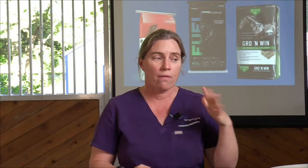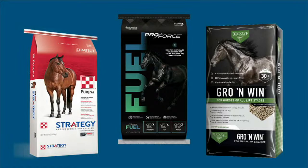All right, let's talk about the three basic categories of concentrate, and that's what these feeds represent. So on the left, we have Strategy, which is a middle-of-the-road feed. It covers maintenance needs for most horses that are in some level of work and are not super easy keepers. It's a great place to start.